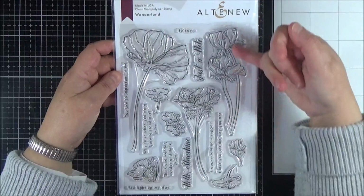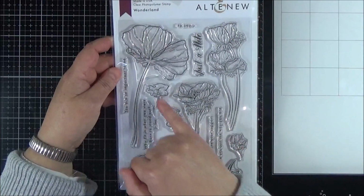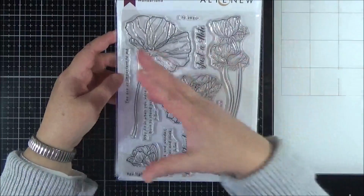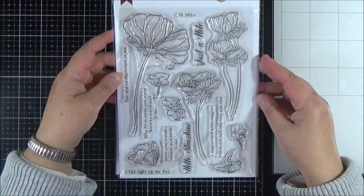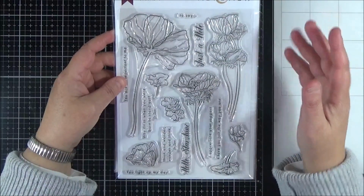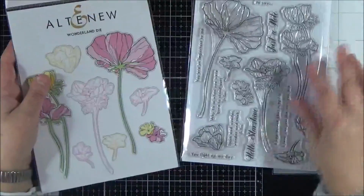But you have got these other quite tall images as well, and then you've got a number of other smaller florals to kind of enlarge that scene if you want. So really, really pretty set. Absolutely cannot wait to start using this. And I did pick up the dies for this as well.